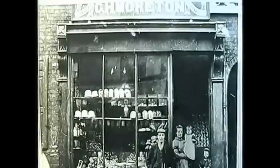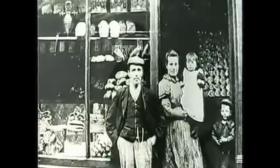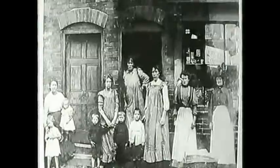This shop was in King Street and shows members of the Morton family. It was still Morton's cake shop up until the shop was closed and demolished, still run by family members, maybe the 2 children in this photograph.